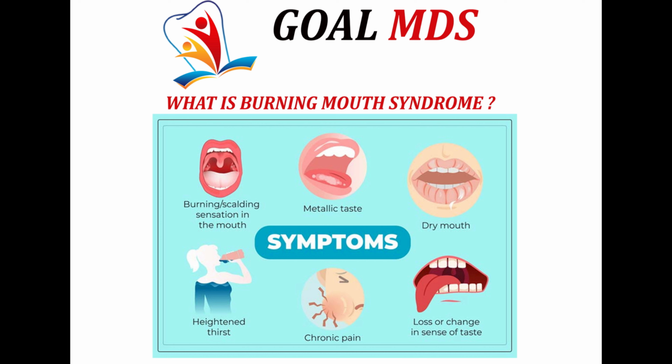What are the main symptoms of burning mouth syndrome? The main symptoms of burning mouth syndrome are located in the oral mucosa with or without involvement of any other part of the body, and there are no characteristic laboratory abnormalities.